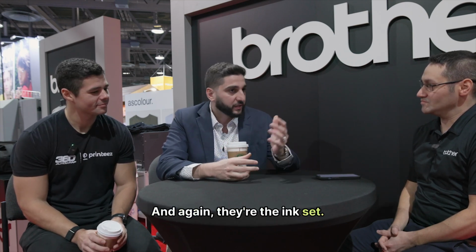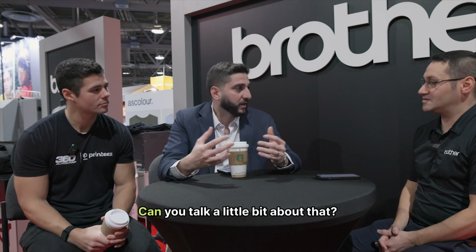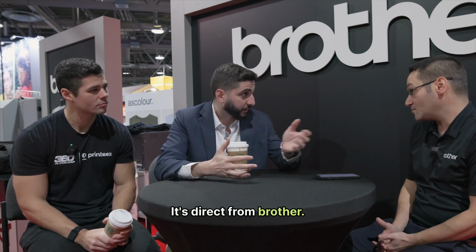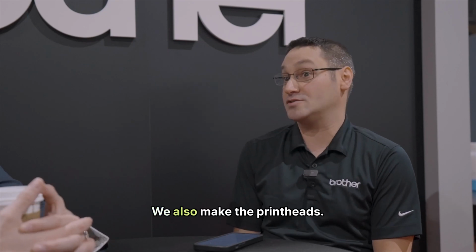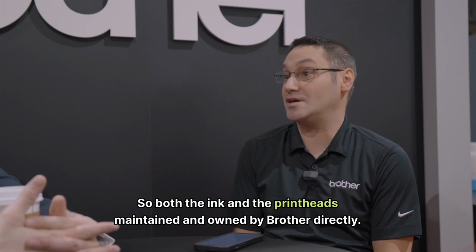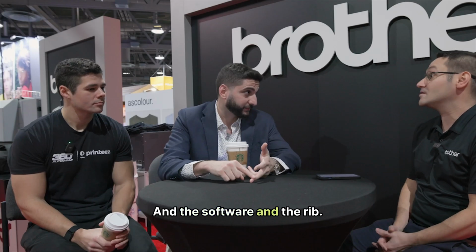And again, there's the ink set. Do you want to talk about it? It's still Enobella textile ink, correct? Can you talk a little bit about that? It's proprietary Brother ink, made by Brother, direct from Brother. We also make the print heads, which is important. So both the ink and the print heads are maintained and owned by Brother directly. And the software, and the RIP, and the GTX graphics lab, correct.